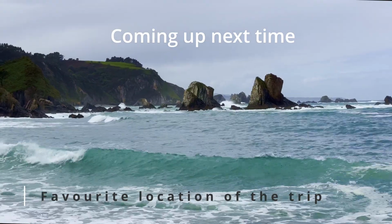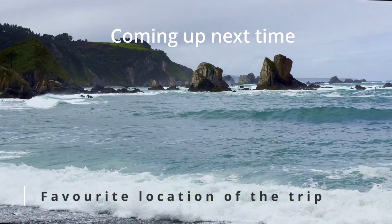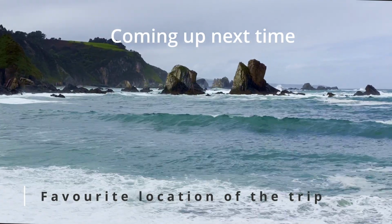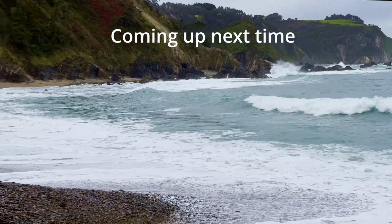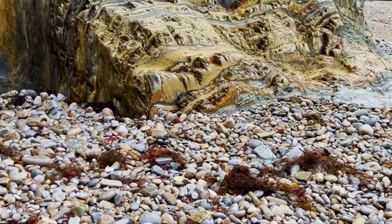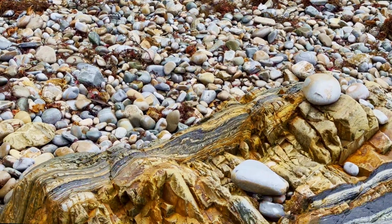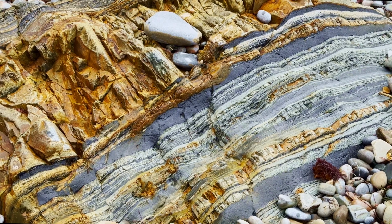This morning I'm on a beach that has those amazing seascapes, sea stacks all around, big waves. But if I pan over here, I come down to these amazing rocks, incredible patterns.